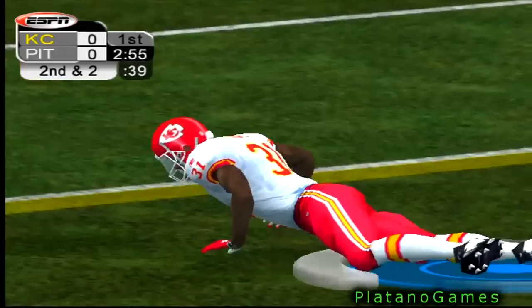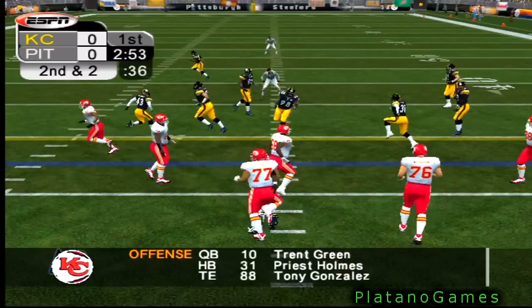Holmes dodges this one way out right and picks up 8 yards on the play.